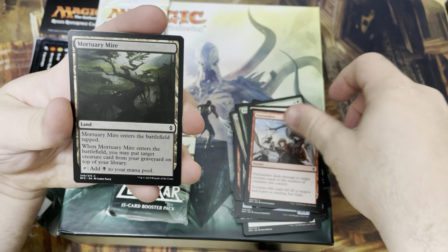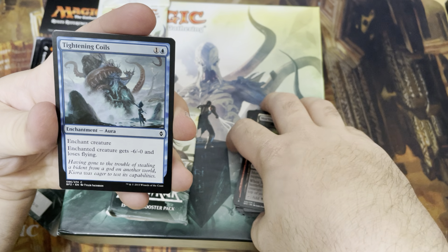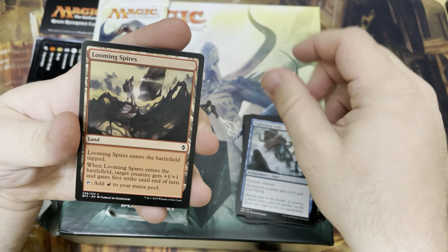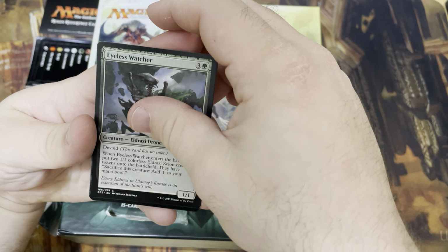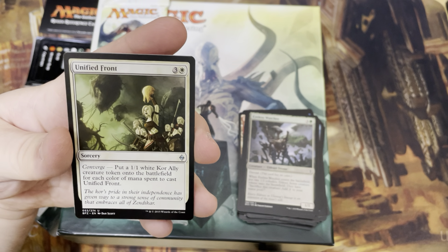Outnumber. Mortuary Mire. Try and keep this under control here. Tightening Coils. Looming Spires. Grave Birthing. Get some Eldrazi action going on. And Eyeless Watcher. I think that's our last common. Unified Front. Good uncommon. Alright.